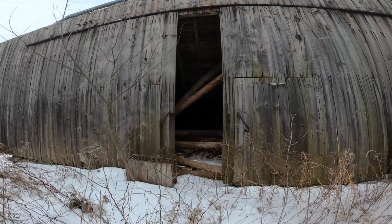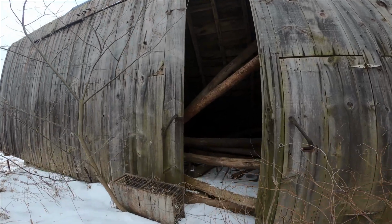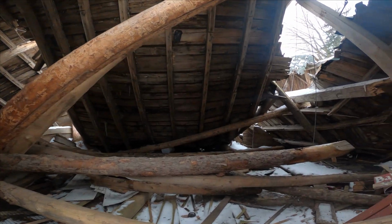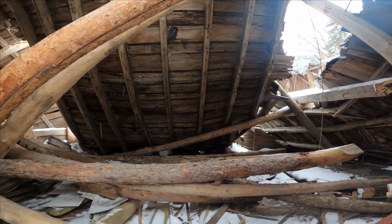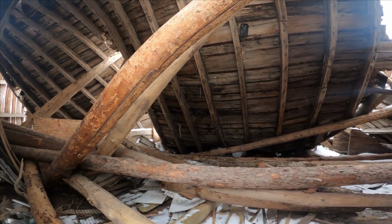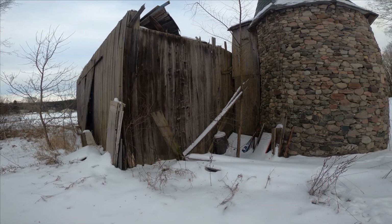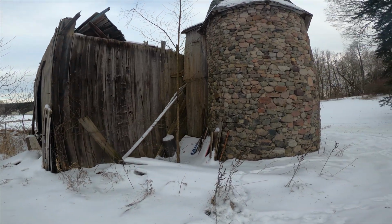This is around the back side, what's still standing. I don't know if there's anything in here or not. Looks like the roof dropped down. There's a few hand-hewn logs left. Nothing really of any substance, but I don't think we're going to go in there any further. Once again, there's the outside of the silo, and that's going to wrap us up.